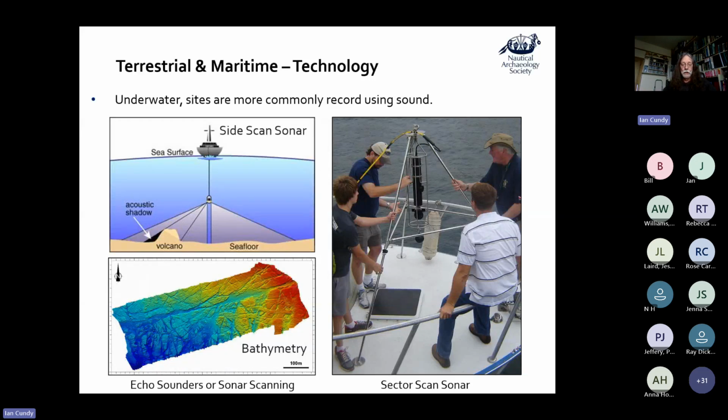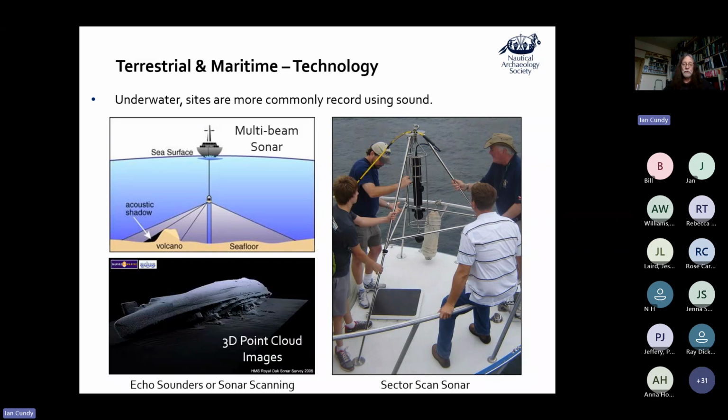It can pick up a lot of detail. You can get good bathymetry of the seabed, like that image below there. Or if you have a multi-beam sonar, we can even produce 3D point cloud images of shipwrecks like the Royal Oak here. Something on the right there you may not have come across before is a sector scan sonar.